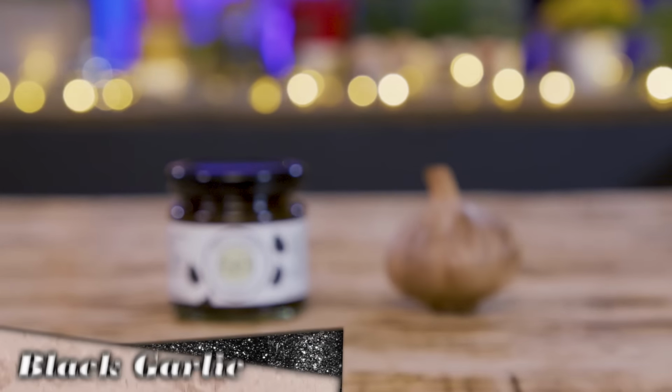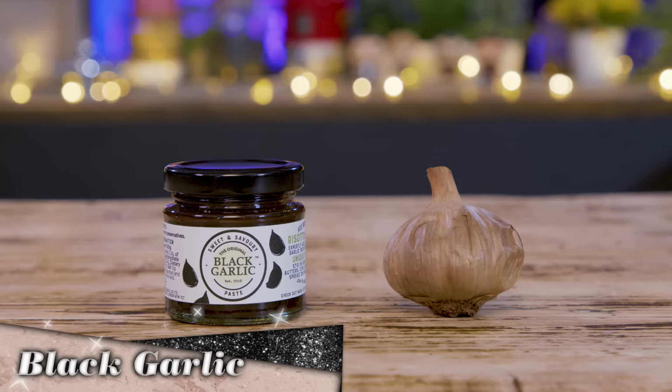Boys, you are eating black garlic paste. Black garlic is essentially white garlic that's been left in a humid environment to slowly warm up. This recommendation came from Georgia and PG, so thank you very much. Boys, what do you think? It's really interesting, but it's not like garlic.